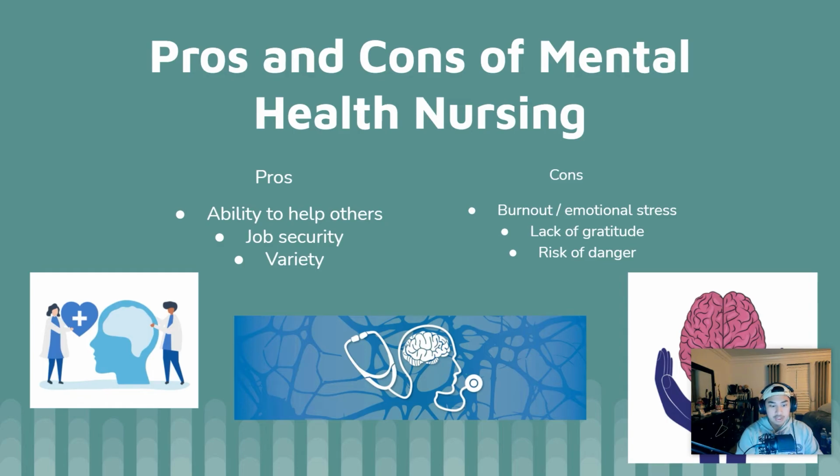Some of the advantages is the ability to help others. You have security of your current job and a variety of opportunities within mental health nursing. When it comes to mental health nursing, patience is definitely a virtue. These nurses care for all sorts of people who suffer from mental or emotional distress. These individuals require someone who understands their situation. Mental health nurses care for these people with personal struggles and see them eventually heal, which can be rewarding.